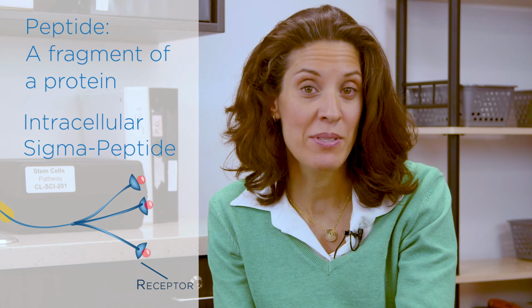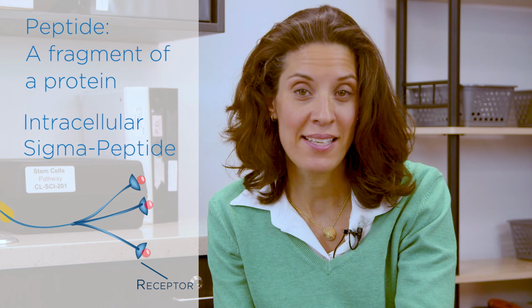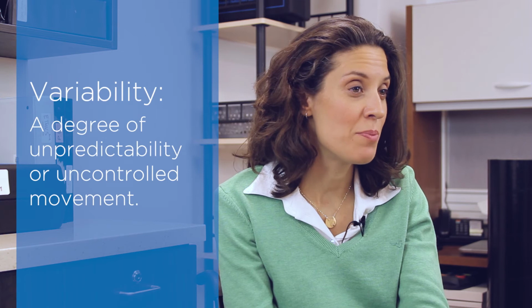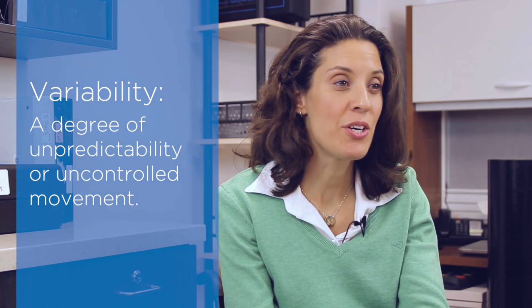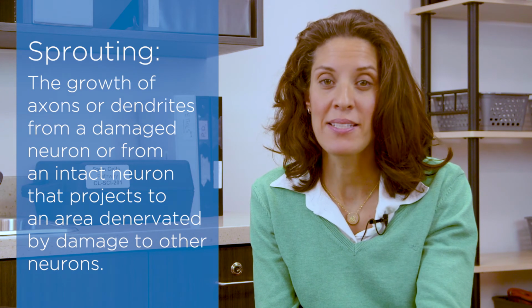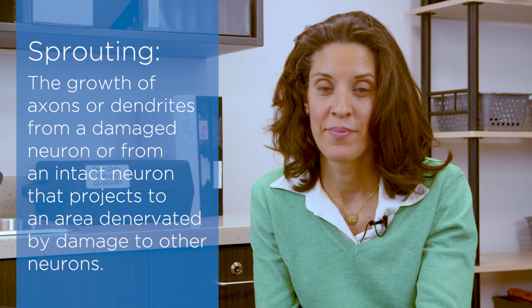However, when ISP was injected into mice with a thoracic spinal cord injury, the axon slid right past the glial scar. When this happened, it came with restoration of function, but also with lots of variability. This variability is likely due to sprouting of axons that naturally occurs under the injury site. Sprouting happens from intact axons below the injury site that make new connections.